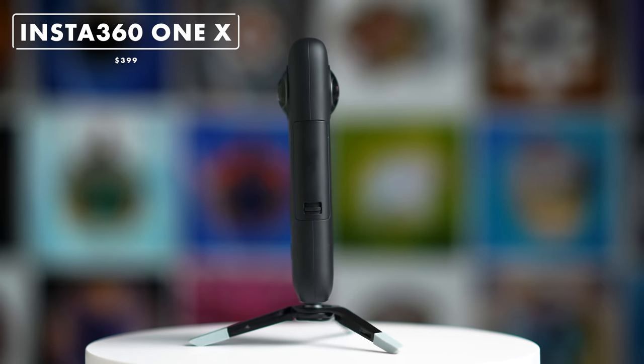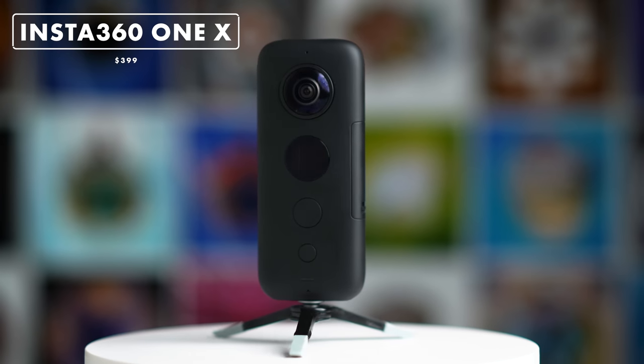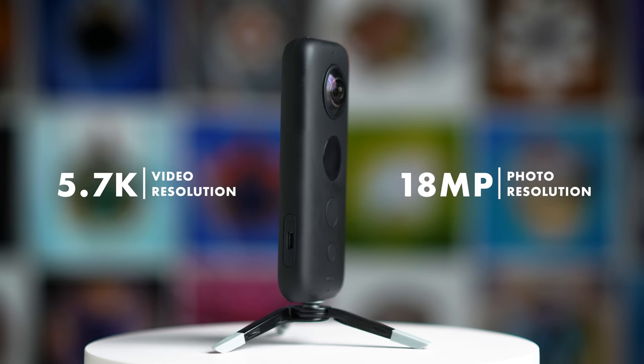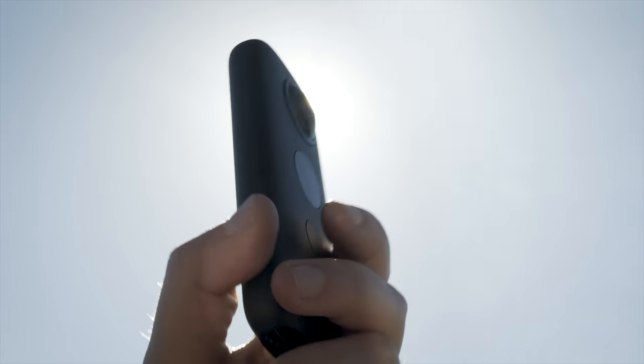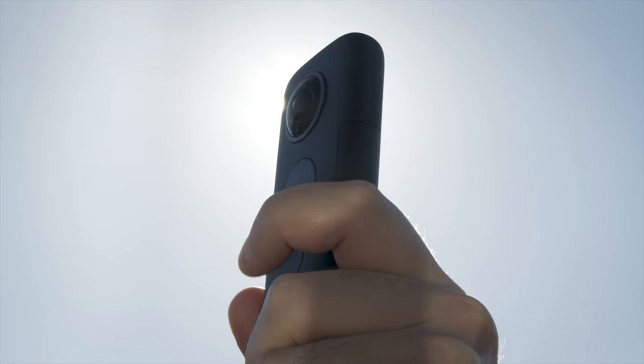Should you buy the One X and the Evo? Yes, of course you should, and here's why. When the One X was released last year, it became known as the 360 camera killer. It absorbed all of the best features of its main competitors, making it the obvious choice for anyone wanting anything from a 360 camera. The photo quality was great, the video quality was great, and the amazing app was the icing on the cake.